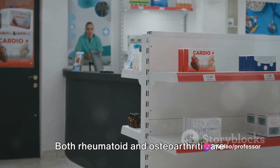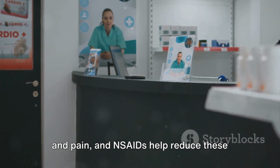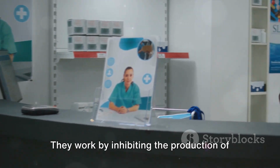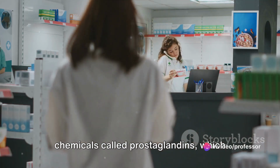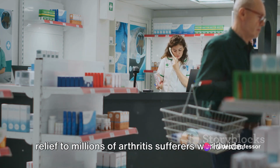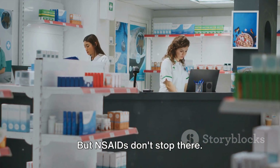Both rheumatoid and osteoarthritis are conditions characterized by inflammation and pain, and NSAIDs help reduce these symptoms substantially. They work by inhibiting the production of chemicals called prostaglandins, which cause inflammation and pain, providing relief to millions of arthritis sufferers worldwide. But NSAIDs don't stop there.